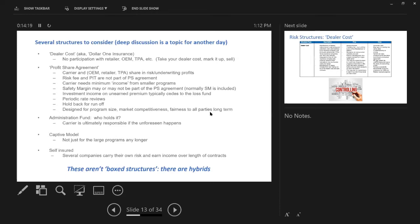Another piece of this is the administration fund. Who holds it? The carrier is ultimately responsible if the unforeseen happens, but oftentimes the administration fund can be held off the books of the carrier, even under $1 insurance, and we can explain that at a later time. You've got a captive model. It's not just for large programs any longer, and captive is certainly one of the things that Kelly will talk about. And then you've got self-insured. Several companies carry their own risk and earn their income over the lengths of the contracts.